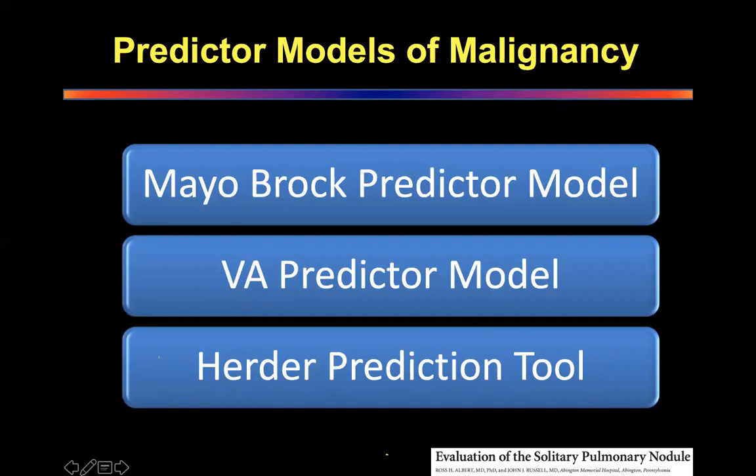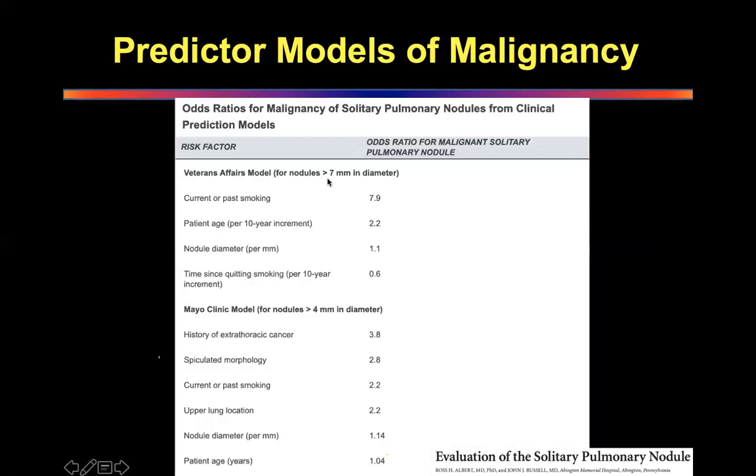Okay, we will ask you, how did you predict the presence or absence of malignancy in a solitary pulmonary nodule? And you have to say, I used a predictor model. And what is a predictor model? The predictor model actually gives you the odds ratio for a solitary pulmonary nodule which is likely to be malignant. That is the important thing to remember.